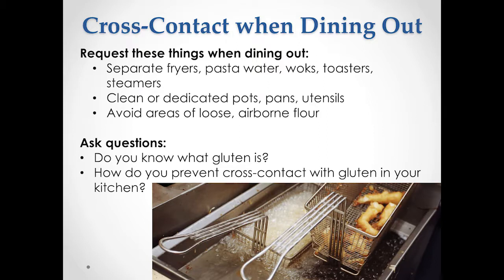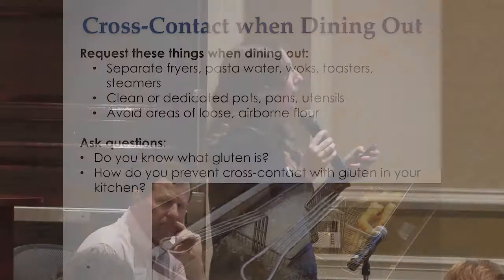Basically, I ask, how is the food prepared? And I might ask, can that be prepared on a clean pan, in a clean pot, in a fresh pot? That's going to be the best chance for preventing cross-contamination. So a lot of places that say they have a gluten-free menu will use the same toaster for their sandwich bread, or the same fryer for their French fries.